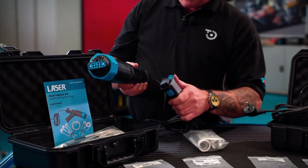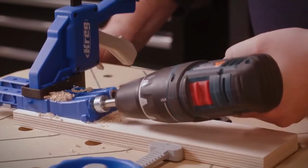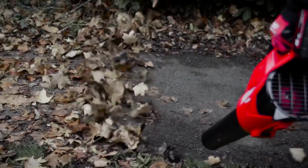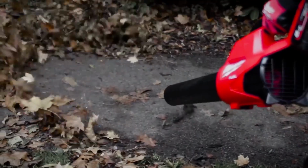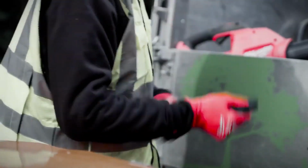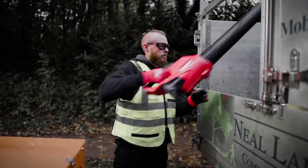What if I told you there's a whole world of tools out there waiting to make your life easier, more efficient, and downright enjoyable? Picture this. You're knee-deep in a DIY project, or maybe you're a professional looking to up your game. Suddenly, you stumble upon a gadget that seems straight out of a handyman's dream.